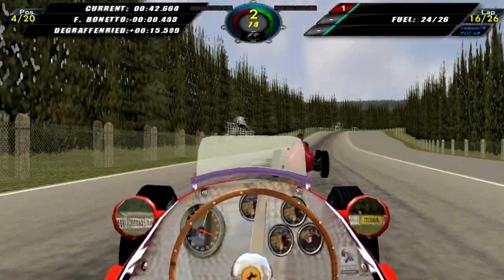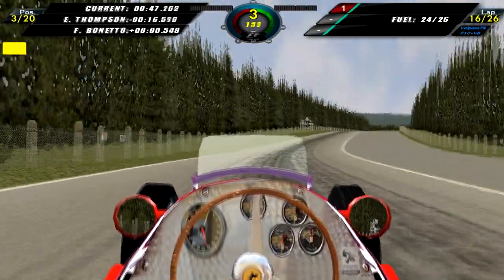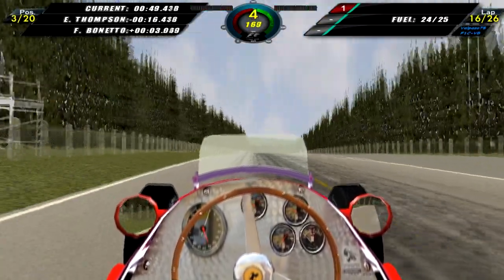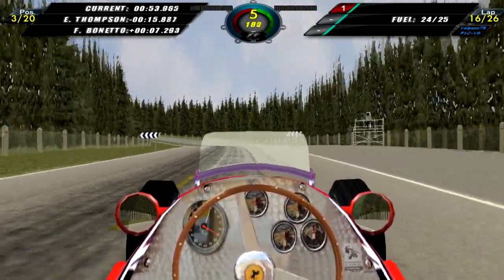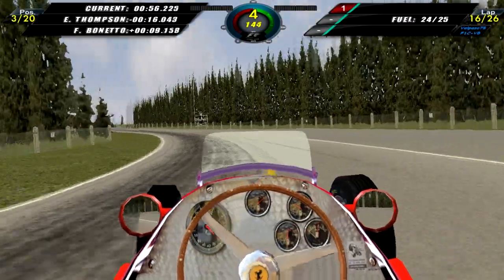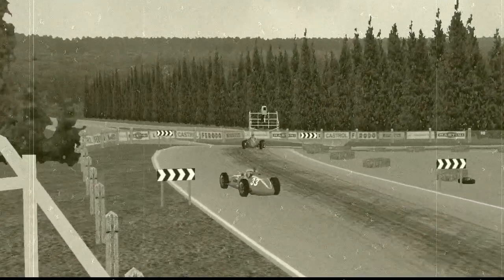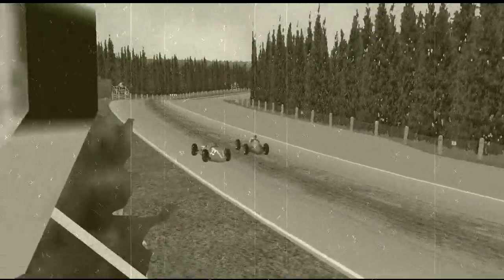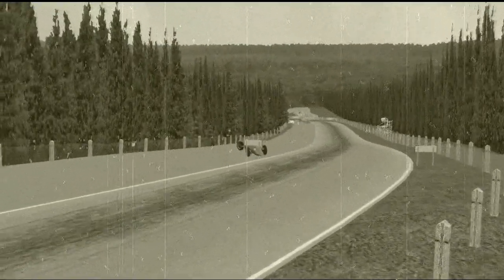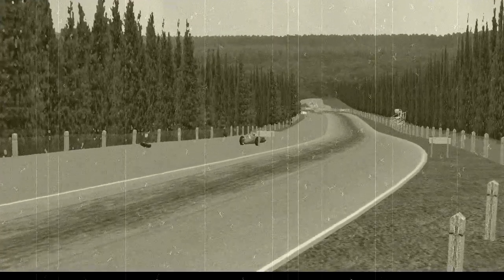Lap 16, chasing after Felice Bonetto, who is right in front of us. I tried to outbrake him, and seriously, he crashed into the wall. I'm pretty sure I gave him enough space. Anyway, here's the replay. He comes in very slowly into the hairpin. That's me right behind him. We come around. Hopefully we can see it. There was more than enough space there. Come on, he could have kept closer to me.